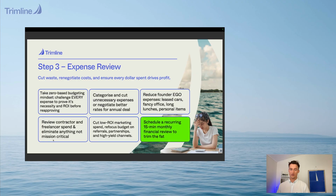And then the final one is to schedule a call regularly in your calendar to look at your expenses. I like to think about maintaining a lean business a bit like gardening. Over time, things build up in the garden. You need to do some weeding, you need to maintain it. Same with expenses. Over time, you buy something because you're excited or you sign up to that subscription, but it's not always needed. So you need to regularly look at it and make sure it's only the bare essentials.